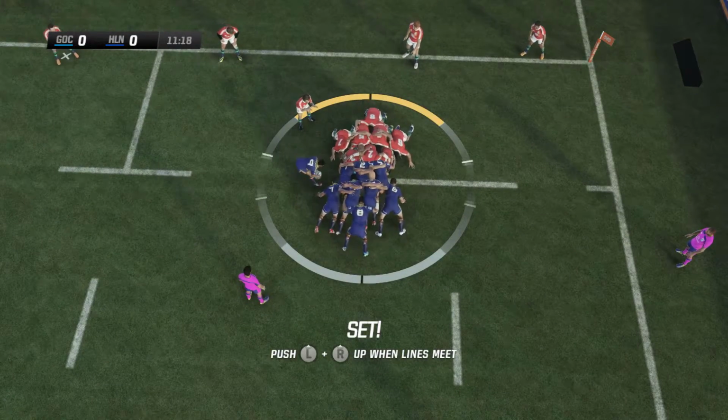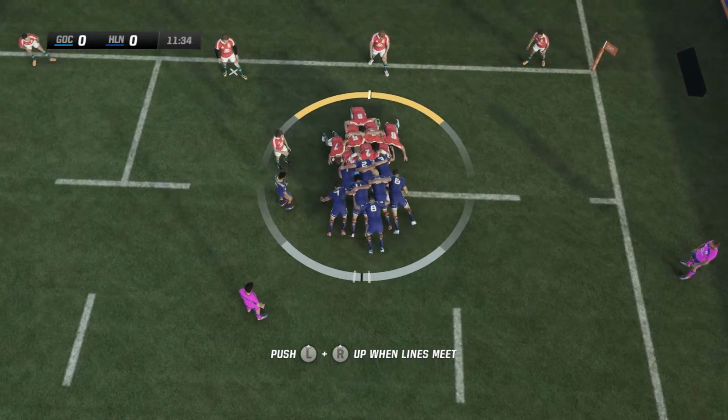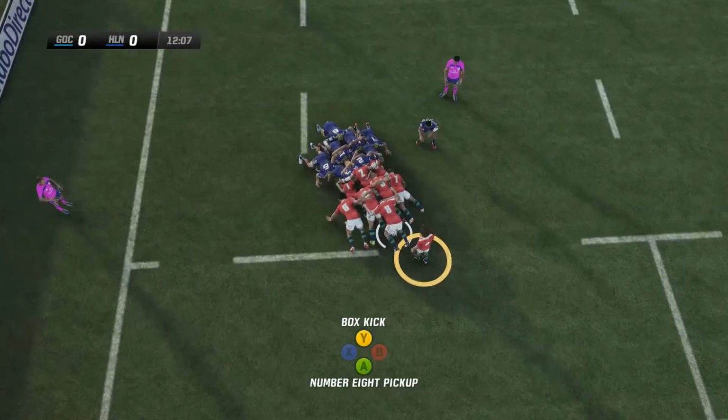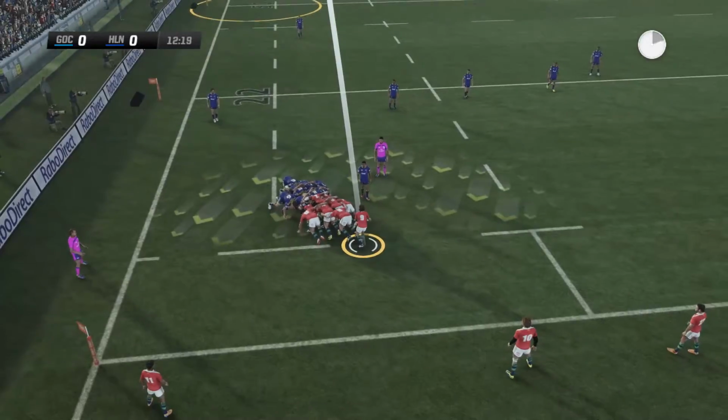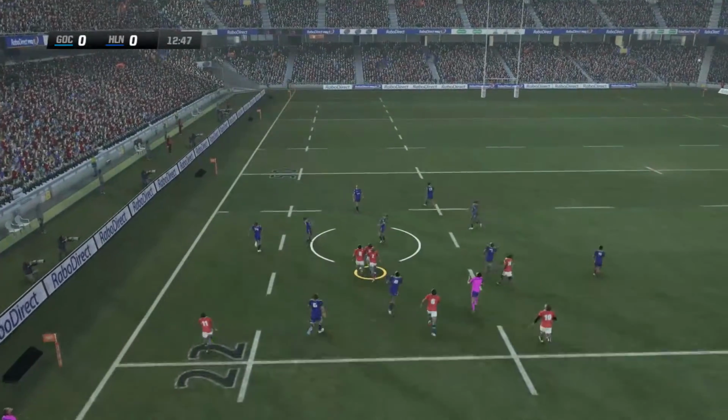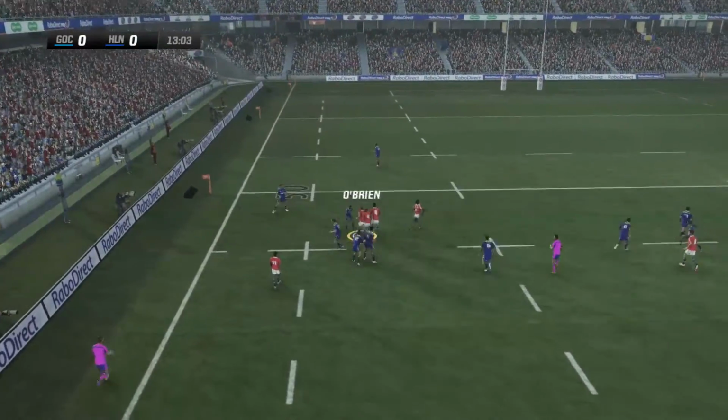It could have been a great start for the Highlanders. How will this four-pack go now? Look at the Guardians. They might turn this, they do. Well done, very well done. And Callum Whitten hammers this off the back of the scrum. Look at the chase. Look at the chase.